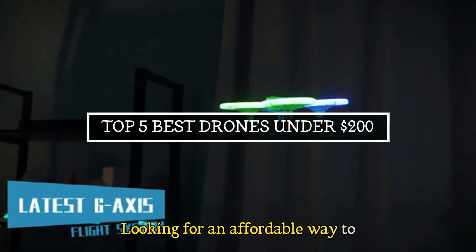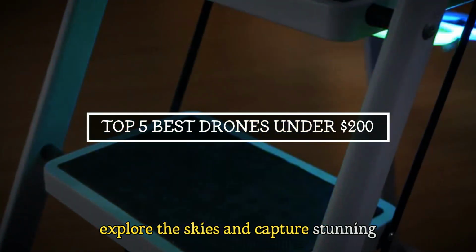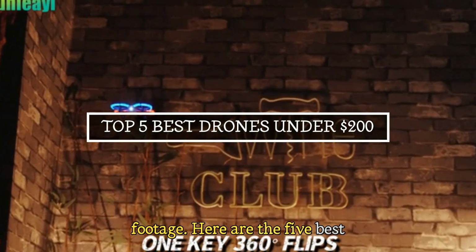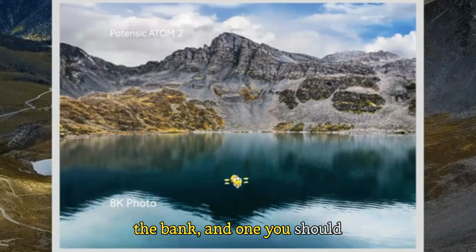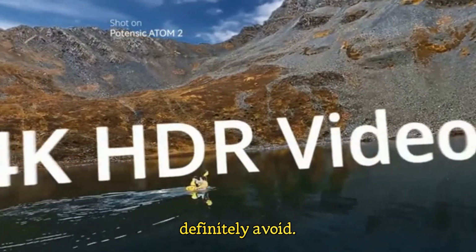Looking for an affordable way to explore the skies and capture stunning footage? Here are the 5 best drones under $200 that won't break the bank, and one you should definitely avoid.